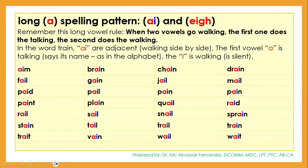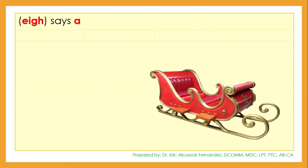Okay, so all these words have a long A sound. Now let's see this one. This time it's also a long A sound, but with a different spelling. Eight, slay, neighbor, and wait. All those words have a long A sound. Can you say it again? Eight, slay, neighbor, wait, okay?